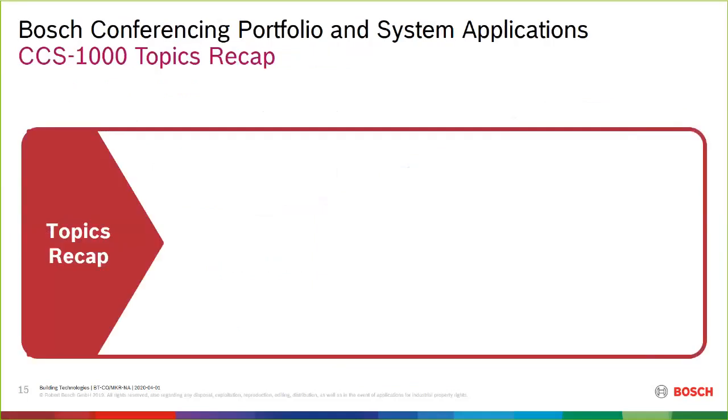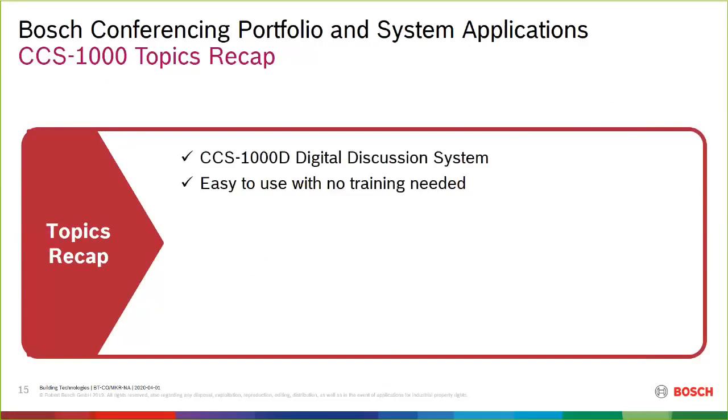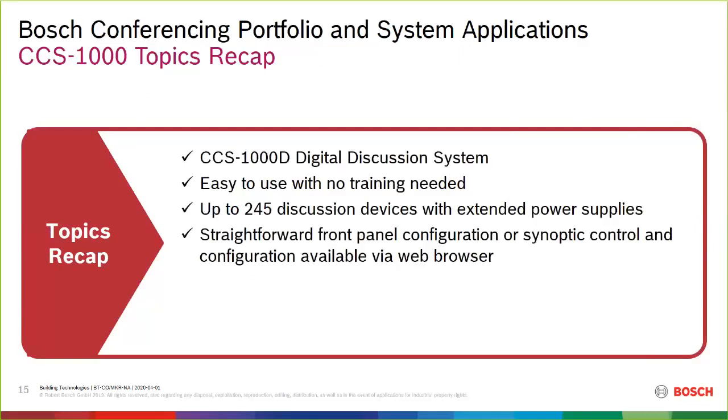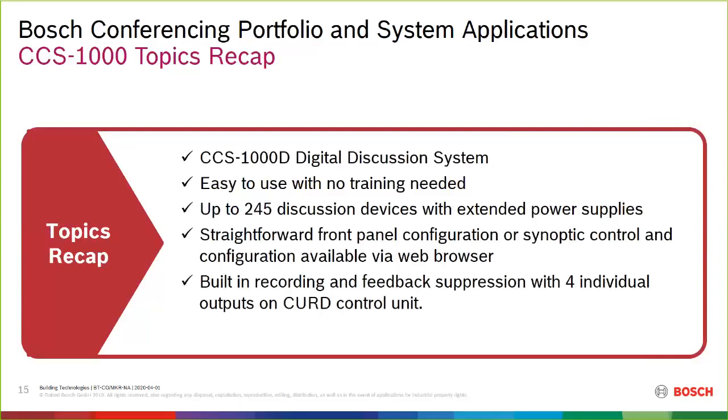To just recap on CCS 1000, I pitched that it's easy. There's no training needed. You can have up to 245 devices. Extremely straightforward. I can program this right from the front, or I could do synoptic control and configuration via a web browser. And we have built-in recording and feedback with 4 individual outputs on the CURD unit. And we can control up to 6 cameras right out of the box. So I'm going to just pause there.